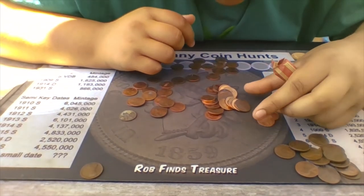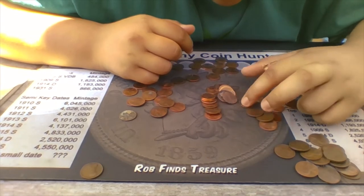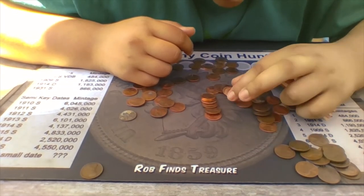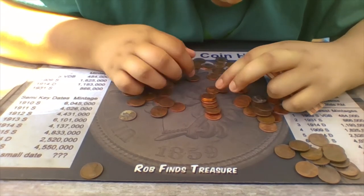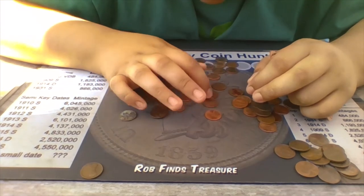Alright, I don't see anything that screams wheat. Don't see too many to check for varieties. A lot of the variety years, there's a painted colored one. Alright.